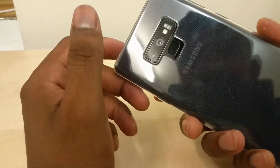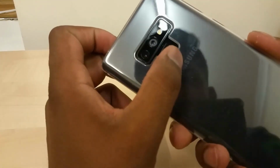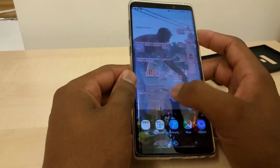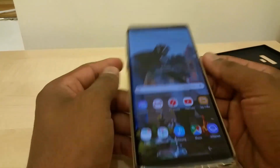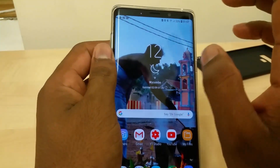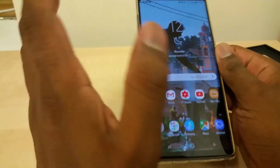I still didn't get time to actually check out the cameras, so that tells you how much I use my camera. But I do video calls a lot, and that's actually pretty clear compared to my Note 4. And when it comes to my iris scanner, honestly, it works perfectly great. When I want it, it just works.